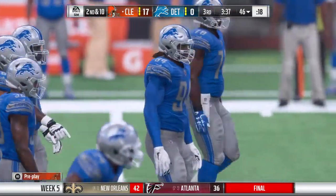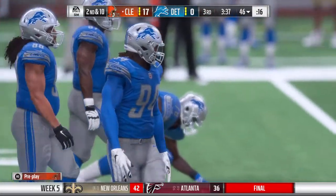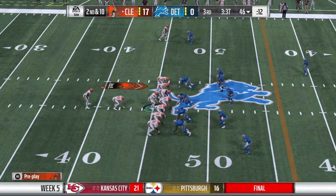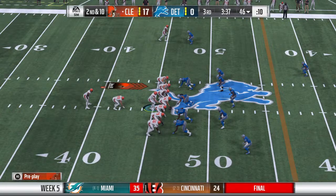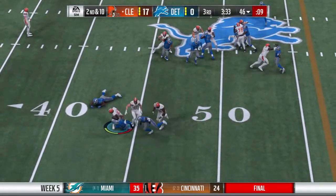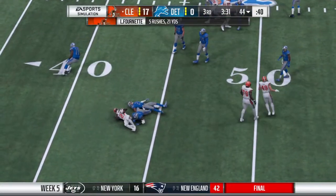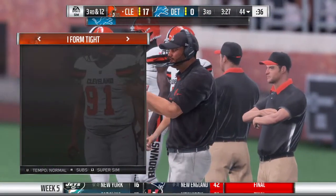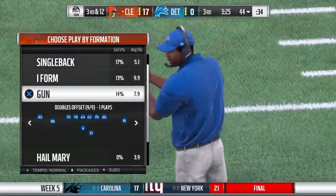Offense looking to avoid a 3rd and long. It's 2nd and 10. A handoff to Fournette. And the second wave of tacklers is going to get him as they stop him behind the line. It's a loss of 2, now 3rd down.